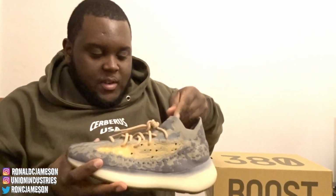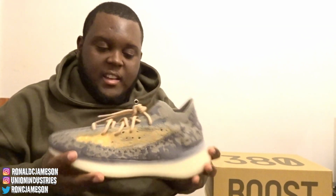Let me know what you guys think of this hoodie. You guys think it matches with the Yeezys? I definitely think, I mean, a little bit, but I definitely think it matches a little bit, in my personal opinion.